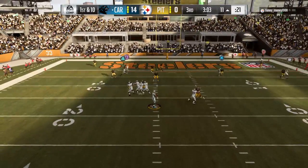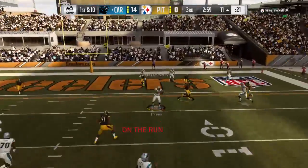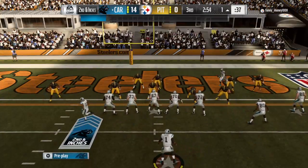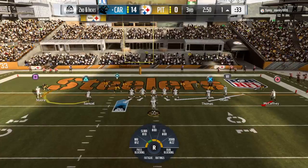Now a first down throw for Newton. Eluding the pressure right. That's caught. It's Thomas. And he'll be brought down right on the edge of the goal line at about the 1-yard line. 10 yards on the pickup there, and it'll be second down.